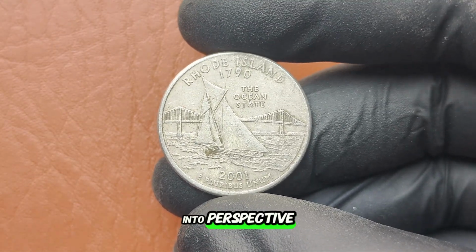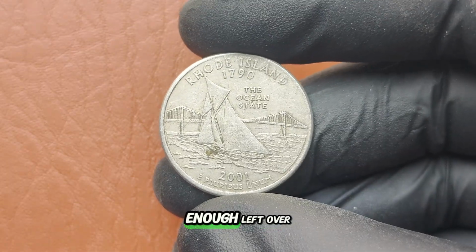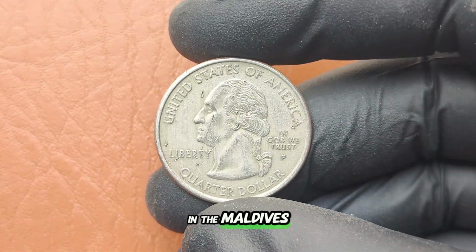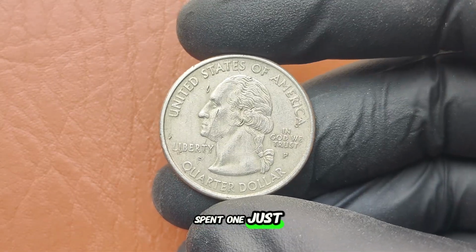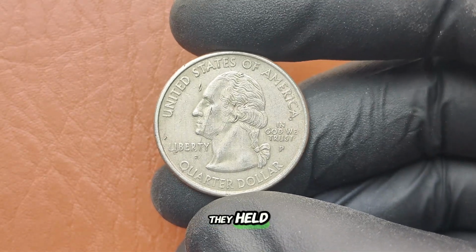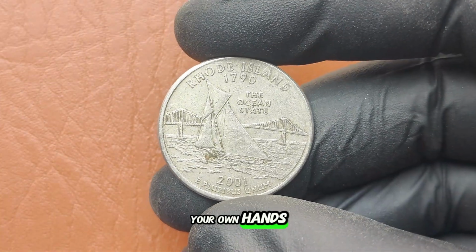To put that into perspective, that's enough to buy a luxury home, a Tesla, and still have enough left over for a dream vacation in the Maldives. Funny thing is, many people probably spent one just like it without realizing what they held. It makes you wonder, how many treasures have passed through your own hands?